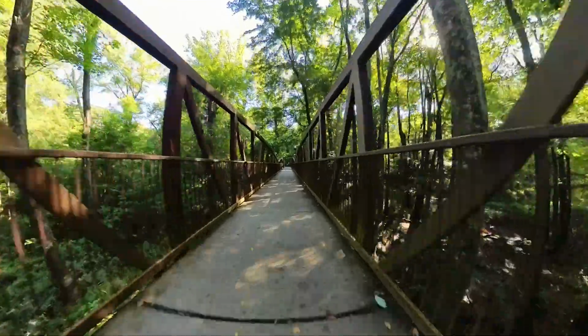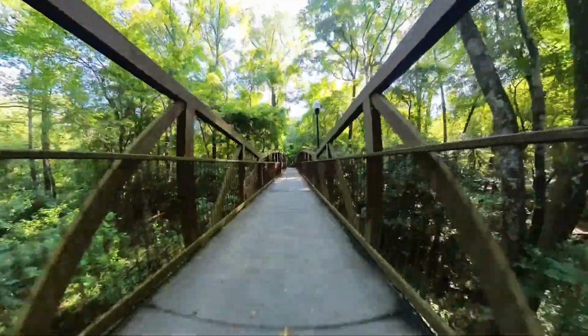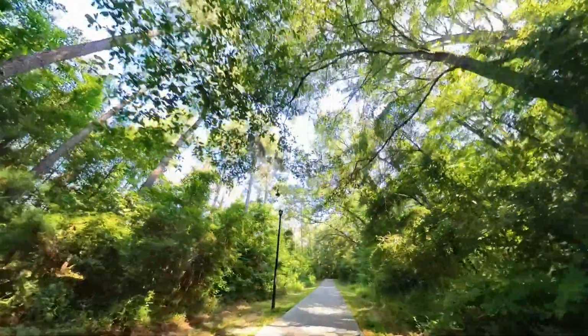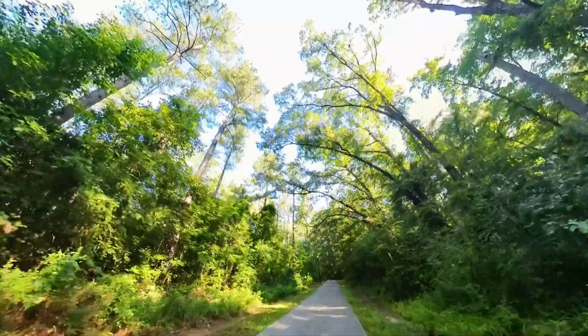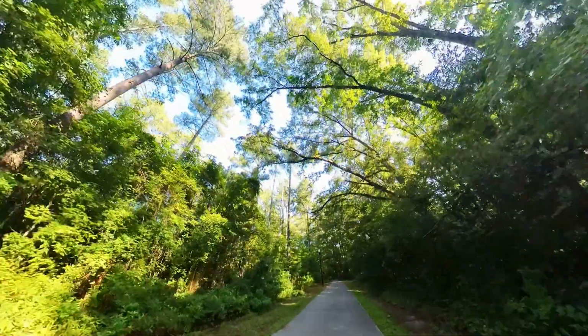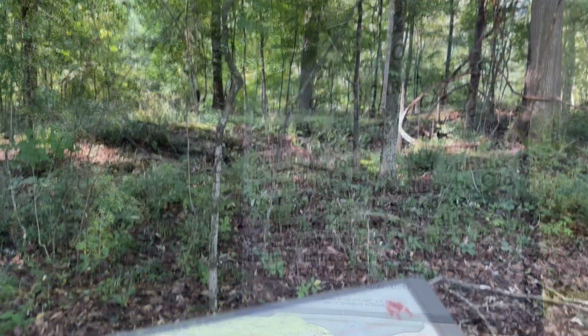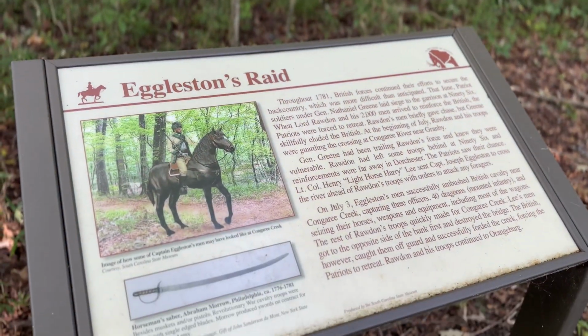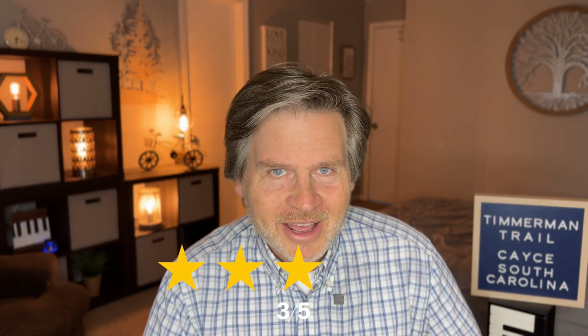So what do we think about the Timmerman Trail? Well, we like it. We love that bridge and the peaceful serenity of the trail. It's well maintained and seems to be sort of a well-kept secret. But if you love history, you definitely need to plan a visit and take your time reading the many signs along the way. 3 stars for the Timmerman Trail in Cayce, South Carolina.